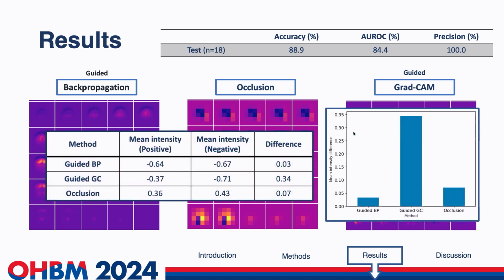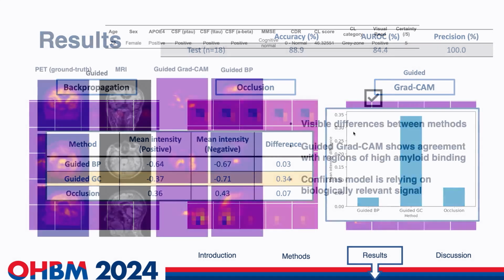What I also looked at is the mean intensity difference between amyloid positive subjects and amyloid negative subjects based on their visual read label. So what we'd really want is for the heat maps to be different for the two groups. And you can see here that guided GradCam gives us the biggest difference between positive and negative subjects on average. So that suggests that perhaps this method is best at highlighting discriminative features.